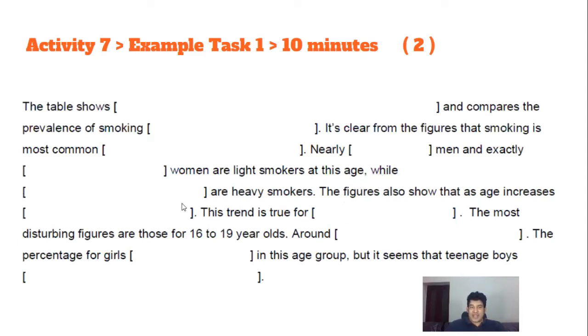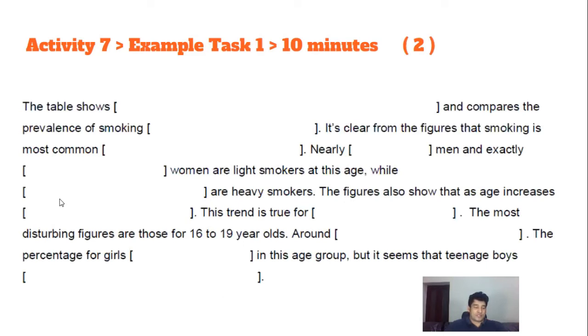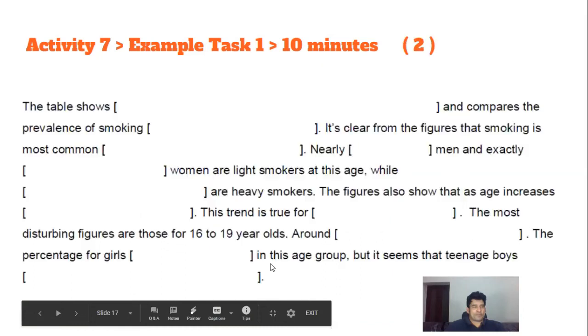While dash are heavy smokers. So let's move over to the heavy, 5 and 5. While 5% of them are heavy smokers. While right over here, while 5% of them are heavy smokers. This trend is true for dash. What is this trend true for? This trend is true for what? Now, this trend is true for men and women both. This trend is true for men and women.